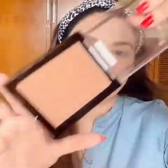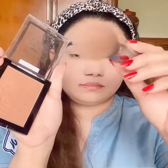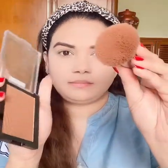And now to bronze my face I'm using this Wet n Wild bronzer, or to just contour I am just dipping it once and pressed it well. And now I'm just gonna apply it on one side and the other side so that equal product is deposited, and then you just have to blend. Oh my god, I didn't believe that with so little product I could create such a nice makeup look.